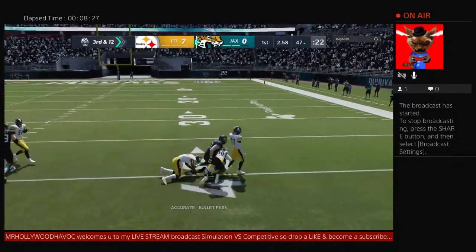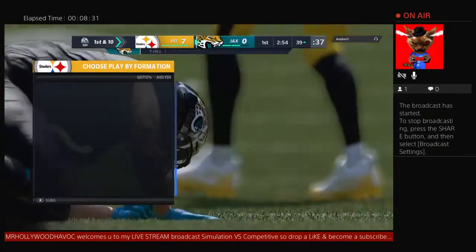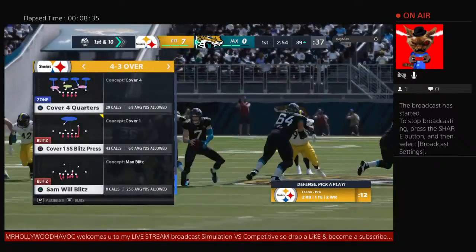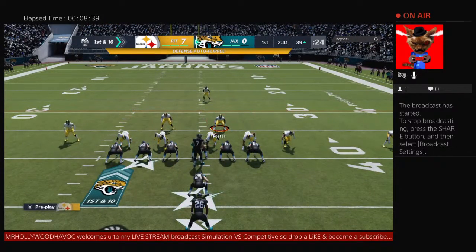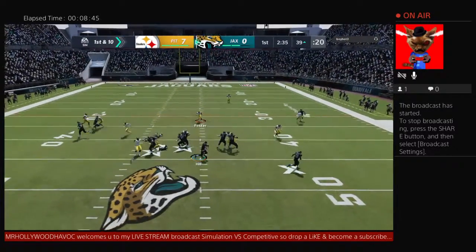Off the RPO, he completes it. And they'll get him down as he's inside the 40. A 14-yard first down pickup for the Jaguars. That's probably as simple of a throw as he'll have all game. And good for everyone. Good for his completion percentage. Good for the receptions for the receivers. But you know how they work on that.